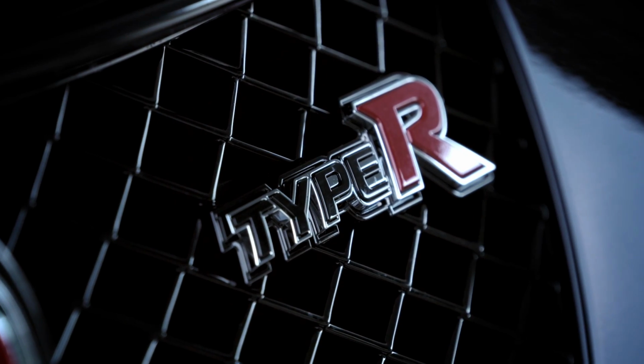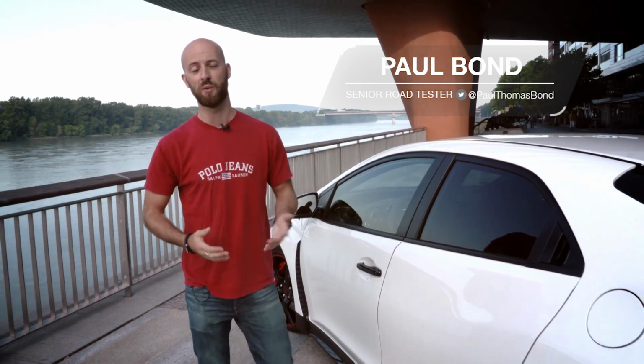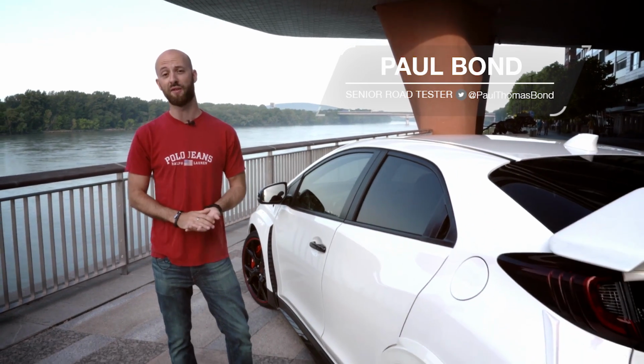The wait is finally over. Honda is back in F1 and it's back building performance cars like this. And the new Civic Type R could be one of the most extreme hot hatches we've ever seen.